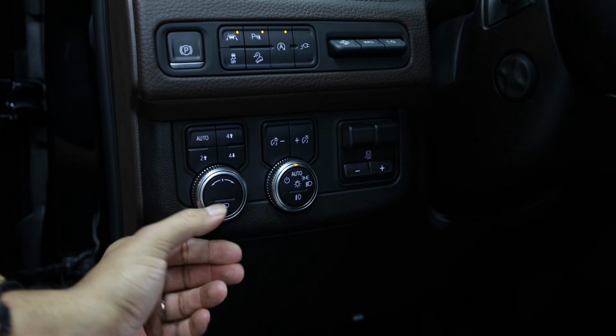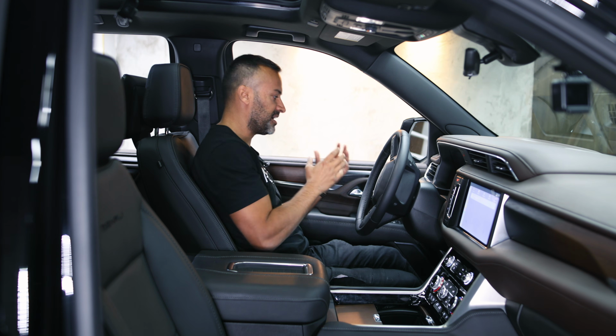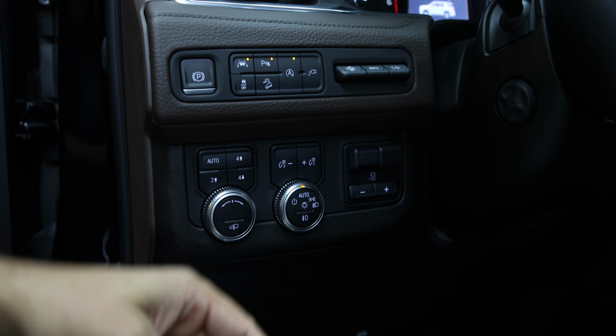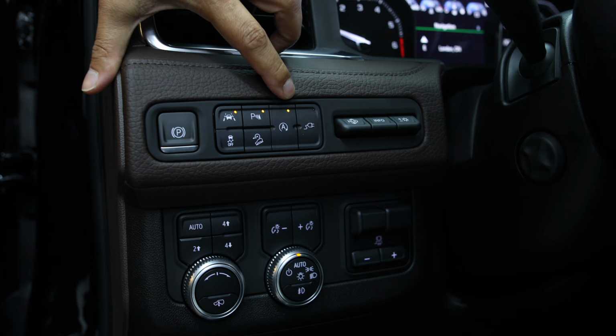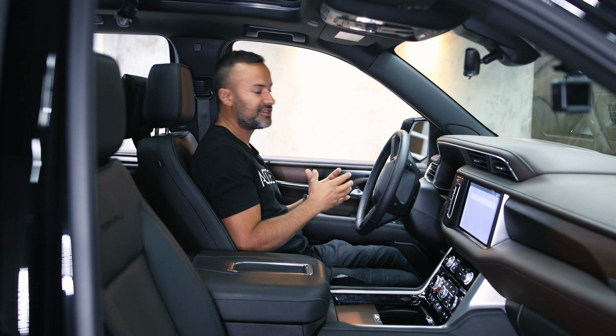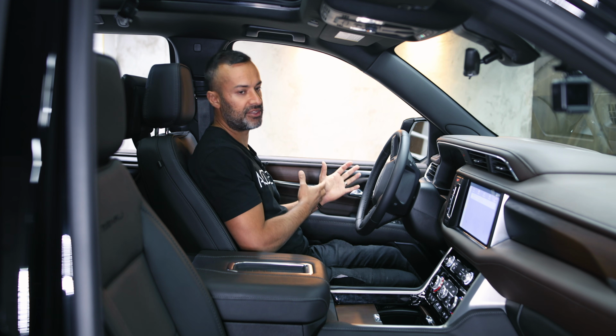An example would be air suspension. All your air suspension controls are on the left-hand side. All your heads-up display, your infotainment information, your lane assist, your parking controls, your hill descent is all on the left side. Obviously, your memory seat and all the rest of it's on the left.